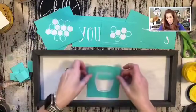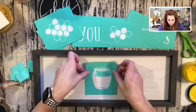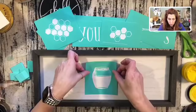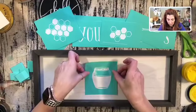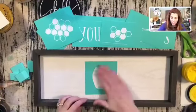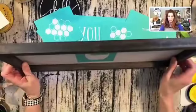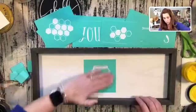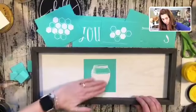So if you've ever worked with vinyl, so to speak, and you have to do all that weeding and things like that, you do not have to do that with our transfers. These are already made so that all you're doing is applying your chalk paste or your ink to your area. I just want to make sure it's straight in my eyes. You can measure it if you want to. I'm not going to.